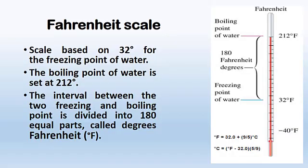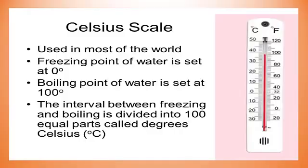Fahrenheit scale is based on 32 degrees Fahrenheit for the freezing point of water and 212 degrees for the boiling point. The interval between freezing and boiling point is divided into 180 equal parts, called degrees Fahrenheit. Celsius scale is used in most of the world. Freezing point is set at 0 degrees, while boiling point at 100 degrees. The interval between freezing and boiling is divided into 100 equal parts, called degrees Celsius.